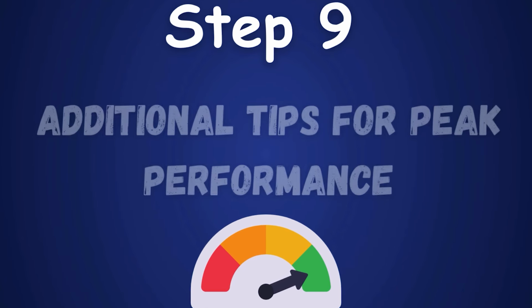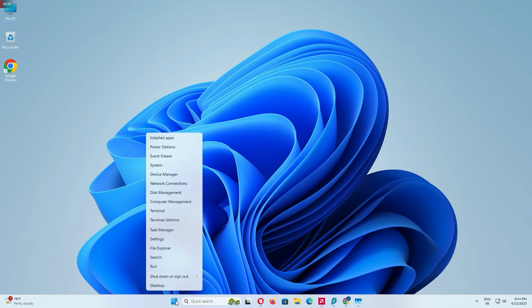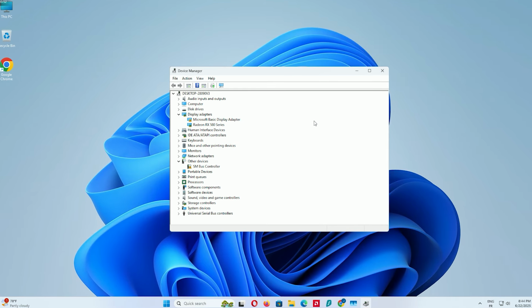Step 9. Additional tips for peak performance. Let's lock in that speed with these bonus tips. First, update drivers. Right-click the Start button, select Device Manager, check for yellow marks, and visit manufacturer's sites.